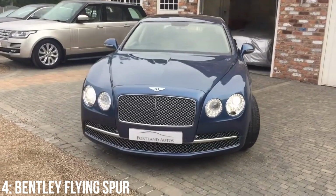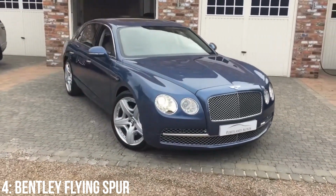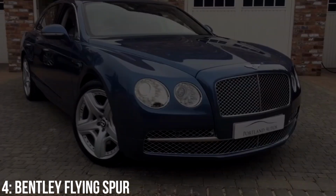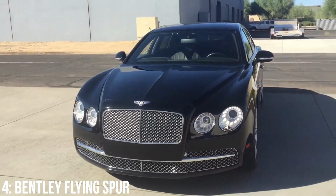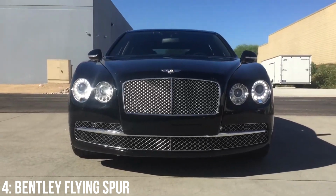For this generation of the Flying Spur, Bentley dropped the Continental name to stop the confusion between this and the GT and took the Flying Spur down the more luxurious route, aiming to make it a competitor to cars like the Rolls-Royce Ghost. This was partly to have a greater impact in the Chinese market, which made up 60% of the car's sales, as in China at the time there was more interest in luxurious, softly sprung and fancy looking cars.